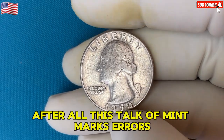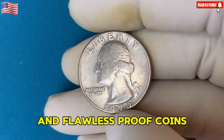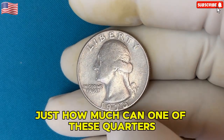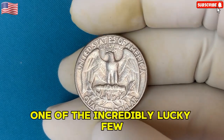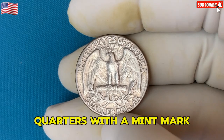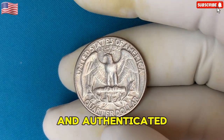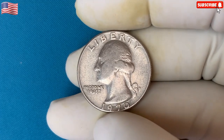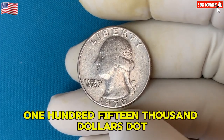After all this talk of mint marks, errors, secret Canadian overlays, and flawless proof coins, just how much can one of these quarters actually be worth? Well, if you're one of the incredibly lucky few to own one of the rarest 1970 Washington quarters with a mint mark, struck in error, preserved in near-perfect condition, and authenticated by experts, then you could be looking at a coin that has sold for an unbelievable $115,000.